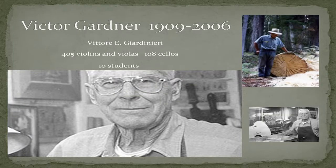Victor Gardner made, look at this, 405 violins and violas and 108 cellos. Victor was Italian, born here in the valley, but had Italian ancestors, and he got interested in fiddles as a kid. There are stories, so I'm not sure, but it sounded like maybe he made one as a kid. But after he retired from his careers, he did big equipment logging and a lot of different things, he started making instruments. He had 10 students, and they all did quite well. We'll talk about his students in a minute. You would have to write a letter to get an instrument from him, explaining why you wanted it. This is where the German instruments were here, but it was before the Chinese instruments came.